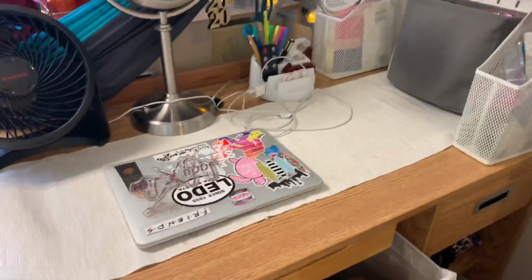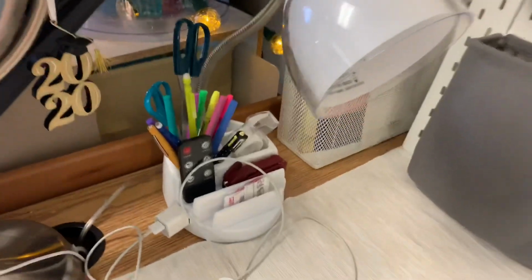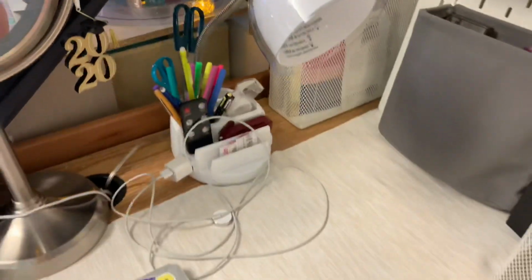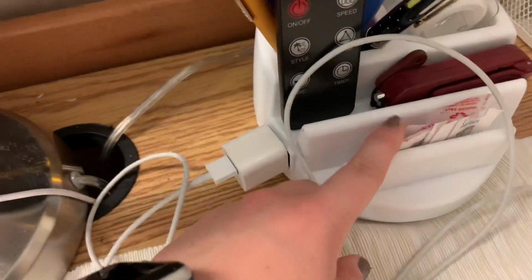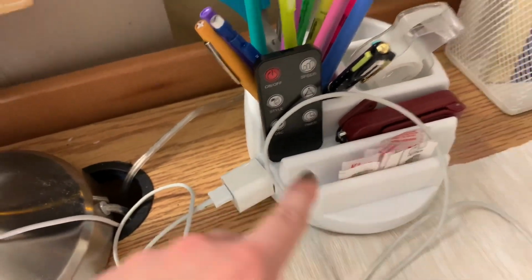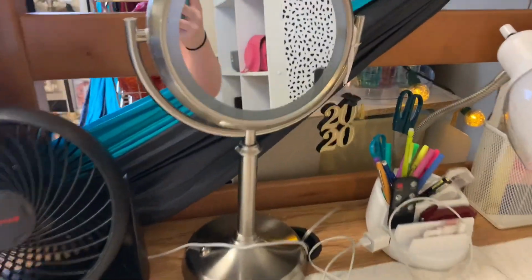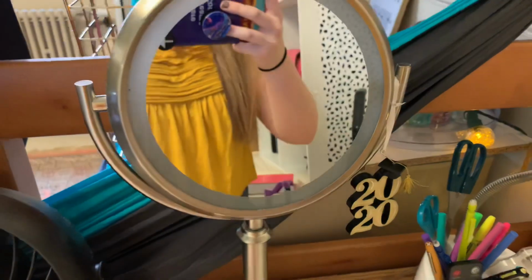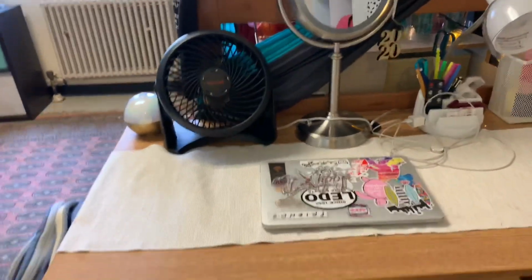I then have my desk area. Now, you may be saying, Megan, that is very crowded. And it is. This is all my leftover command hooks and everything. That's trash. This here is the lamp, and I just put all the fun stuff there. And I am collecting salt and pepper because we forgot to buy some. And then we have this good old light up mirror that I brought from home. That is fan number 1.